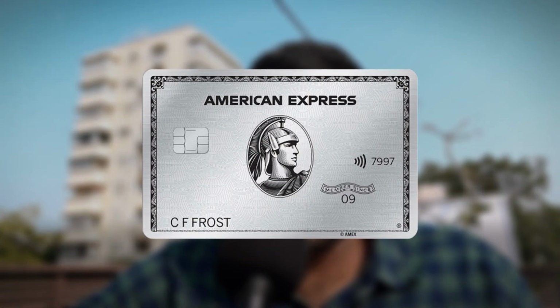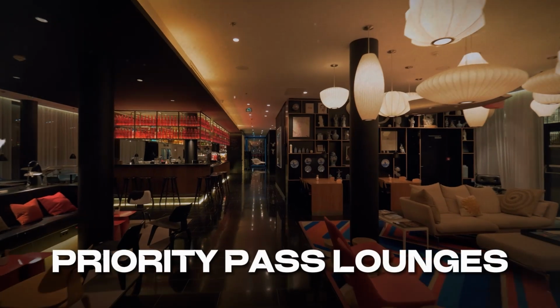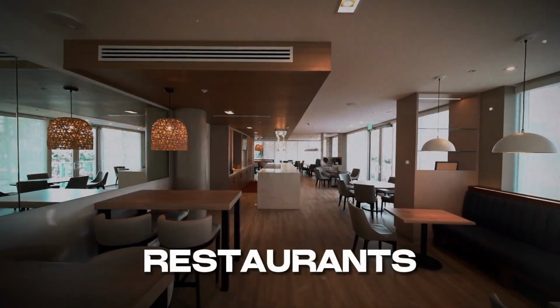The Capital One Venture X's priority pass access is similar to the Amex Platinum, yet the power of the Chase Sapphire Reserve's priority pass access is that you get a credit towards spend at certain priority pass lounges towards actual restaurants. And so although it's not as good as that, the fact that you at least get that base access to lounges in general, regardless of how we all think that lounges are and how the value has been decreasing over the years of priority pass lounges and the whole network as a whole, is still something better than nothing.